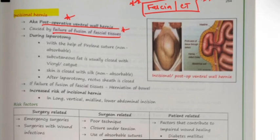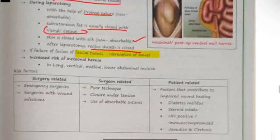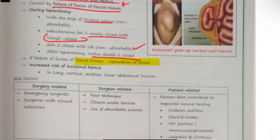During laparotomy, the rectus sheath is closed with Prolene suture, that is non-absorbable suture, subcutaneous fat is usually closed with Vicryl or catgut, and skin is closed with skin sutures. After laparotomy, the rectus sheath is closed. If there is failure of fusion of facial tissues, there will be herniation of the bowel, hence there will be increased risk.